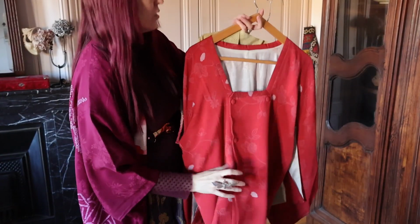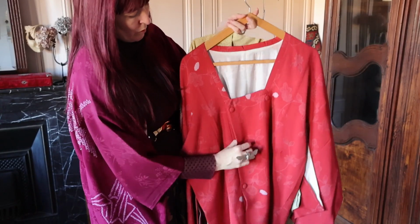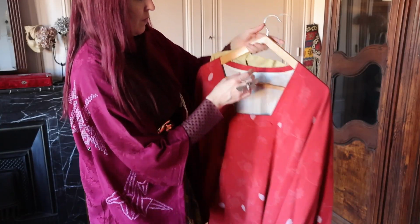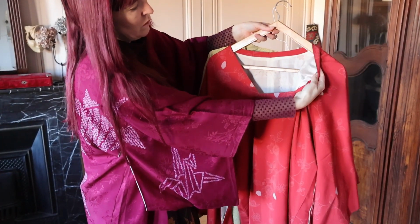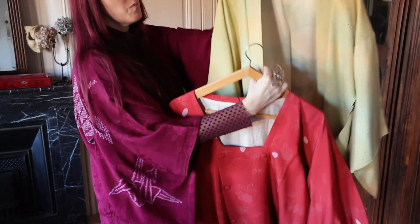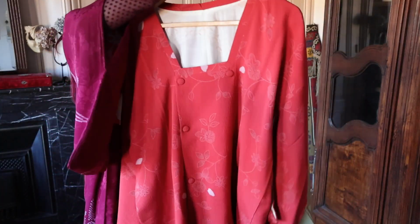This one does not have strings because it's closed with a small button. Yes, of course. And the inside is beautiful too. It's lined. What is the material of that? Do you know? This one it's not silk. This one, I think this one it is.